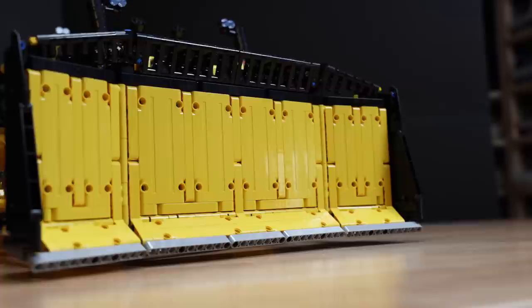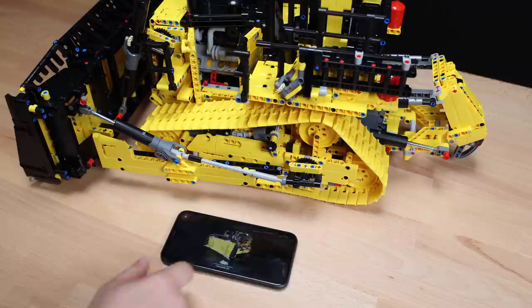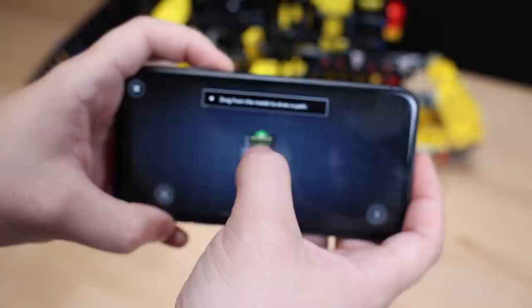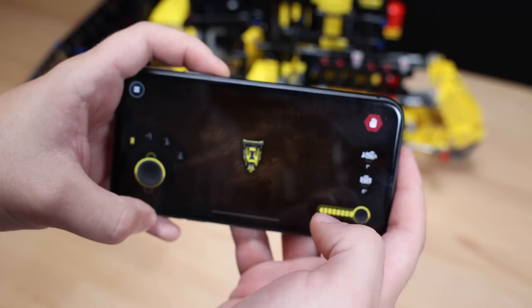So now on to my favorite part of this review, the motorization of the D11T Bulldozer using LEGO's Control Plus system. This is using Bluetooth, so you'll need a phone or tablet to connect. The app, you just download it, it's a free app. Connect it to the Bluetooth hub of the Bulldozer, and then it'll go through a guide system showing all the different functionalities like this mapping system to map out your Bulldozer and actually create a path.